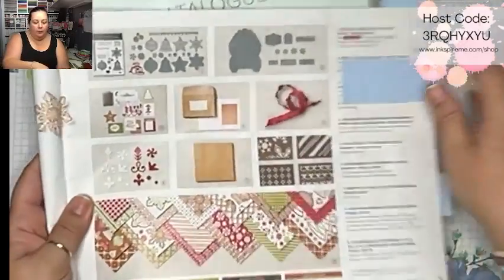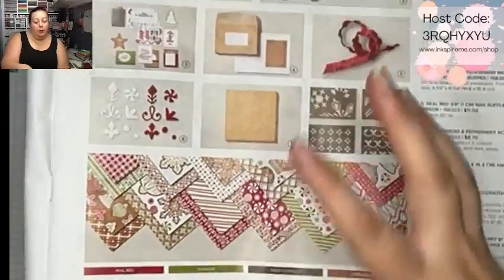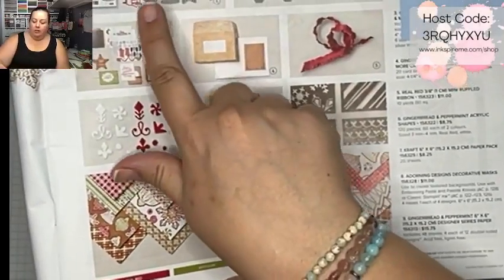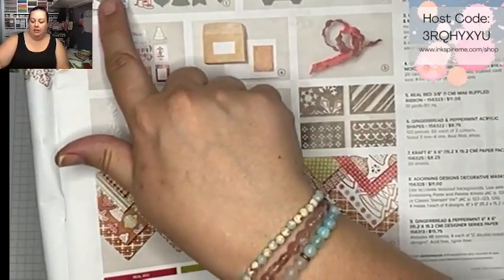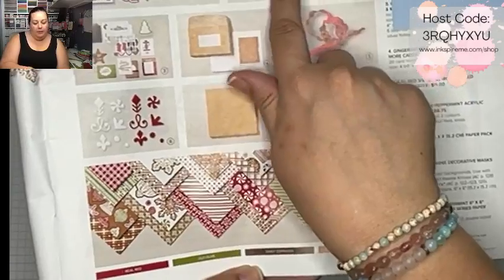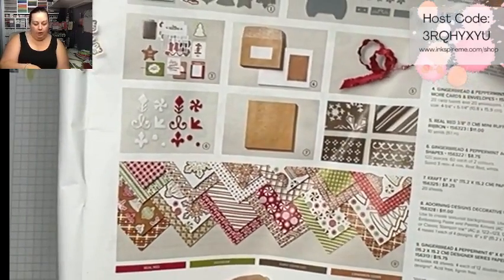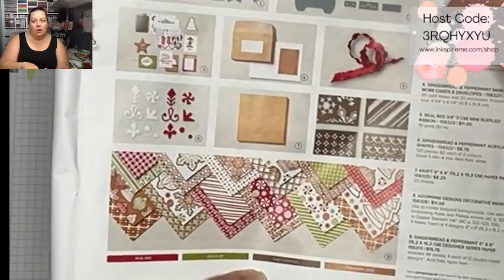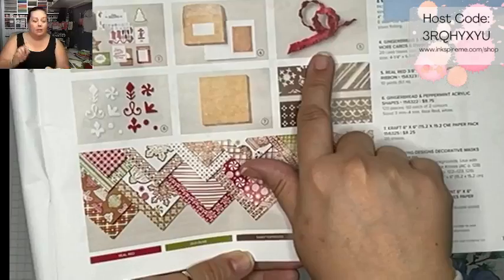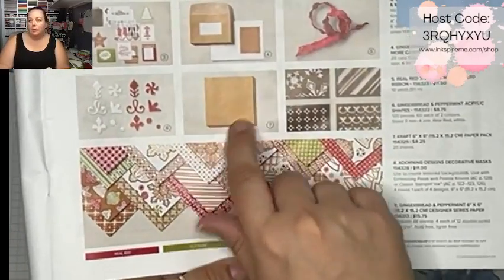bundle, which includes the Frosted Gingerbread stamp set and the coordinating dies. You'd get the Pretty Pillow Box dies. You would get the Gingerbread and Peppermint Memories and More card pack, the card bases and envelopes. You're going to get the Real Red Ruffled Ribbon. You're going to get some acrylic shapes, some craft cardstock, which is awesome. There's some mats to use with our embossing paste, which is fantastic. And then there's fabulous DSP. So that is a suite of products.